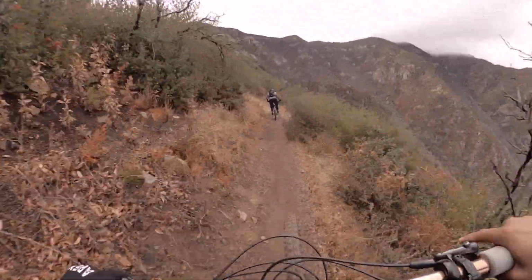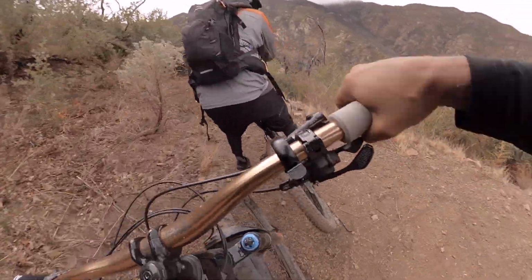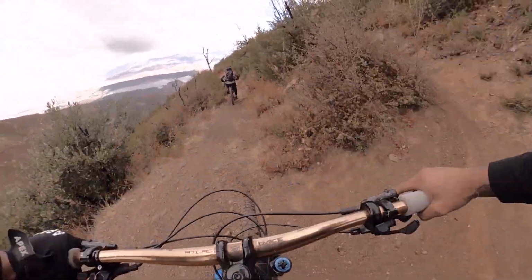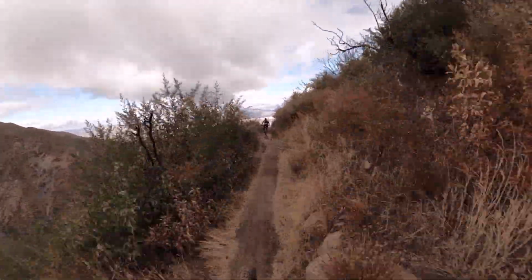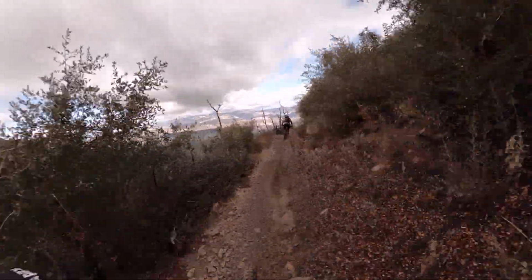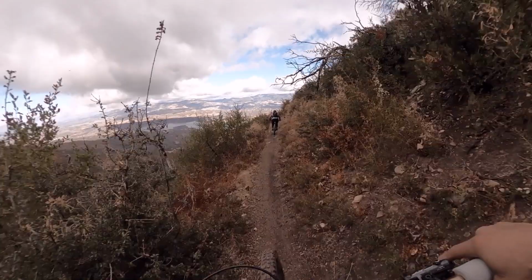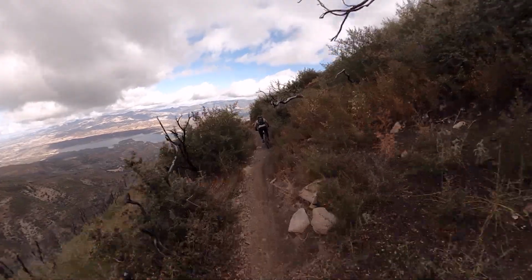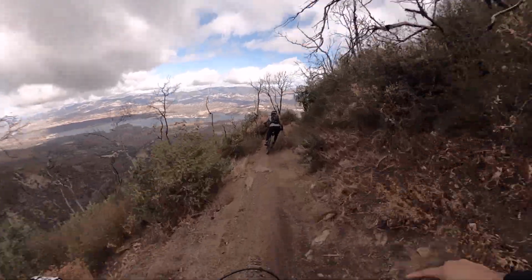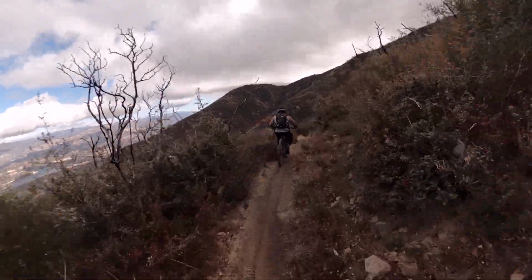Pinch points, plenty of speed in this trail. Ooh, switch back, sharp one. Shoot. Ooh, little jump. So right on. Oh, slippery, slippery section.